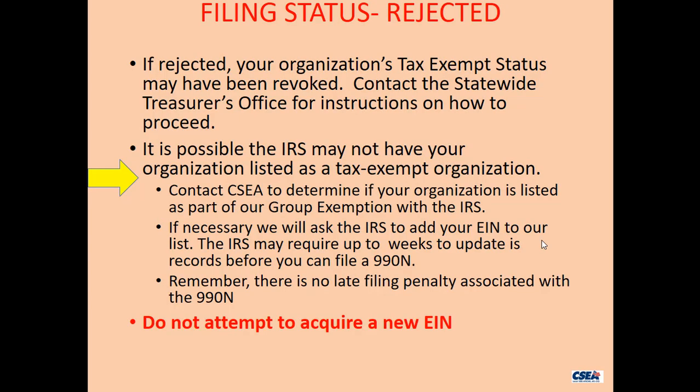If your filing was rejected, your organization's tax-exempt status may have been revoked. Contact the statewide treasurer's office for instructions on how to proceed. It's possible the IRS may not have your organization listed as a tax-exempt organization. Contact CSCA to determine if your unit or local is listed as part of our group exemption with the IRS. If necessary, we'll ask the IRS to add your EIN to our list. This may take up to 6 weeks to update before you can file a 990N.